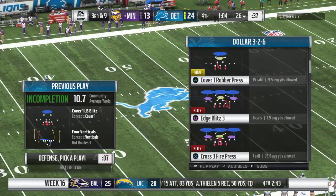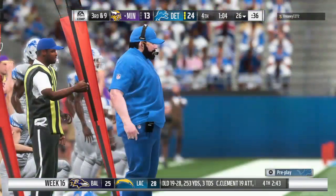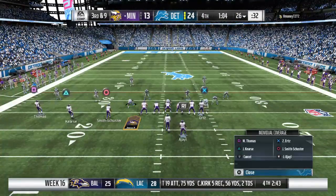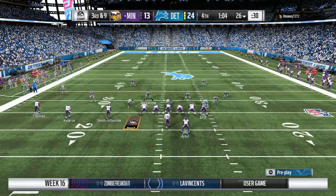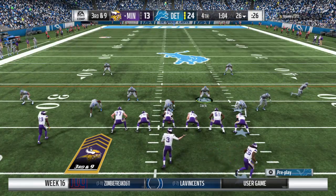So defensively, you play what they call top down. Nothing behind you. Make everything get completed in front. The Vikings on 3rd down, 3 for 7 so far in this game. This is 3rd and 9. Gun!